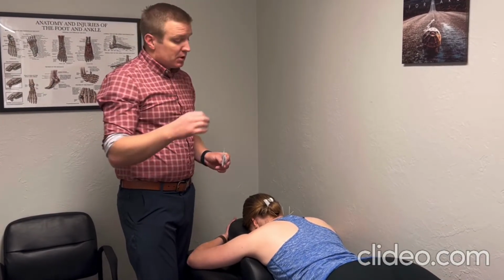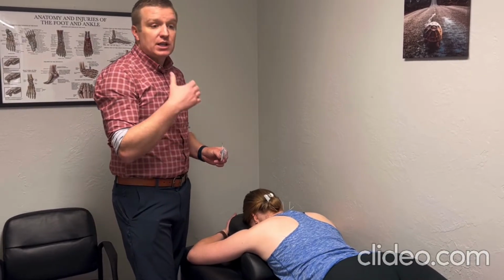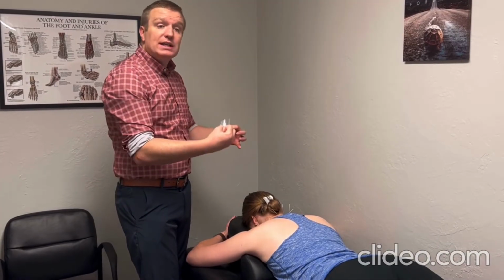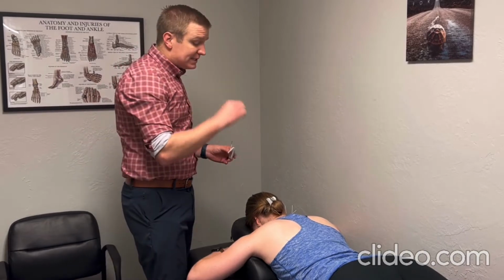And then the second is that of a hormonal response. Putting the needles in, and then later I'm going to wind them up just a little bit, that creates a kind of micro trauma, which sends a signal to the brain that, hey, we need to get some healing here. So it helps to promote the hormonal response so that your body sends healing into that area. So that's kind of the main reason that we do that.